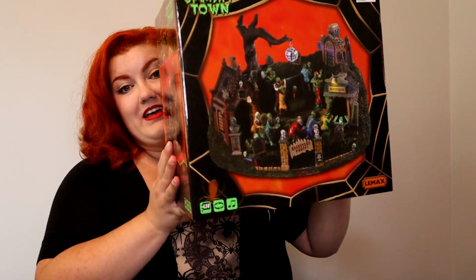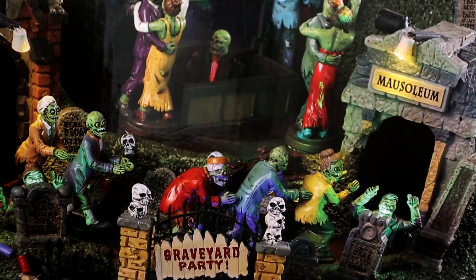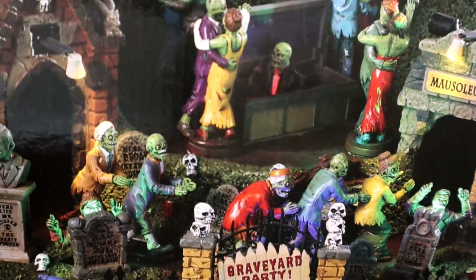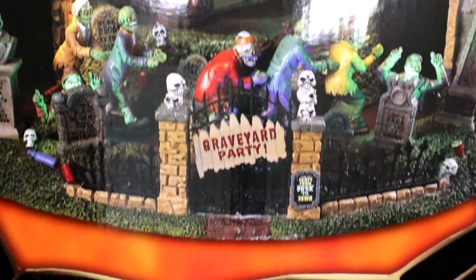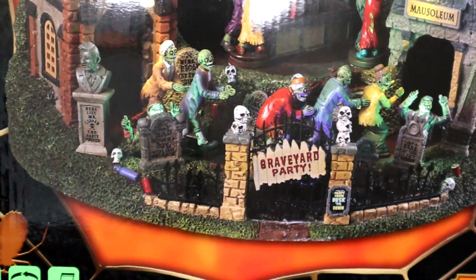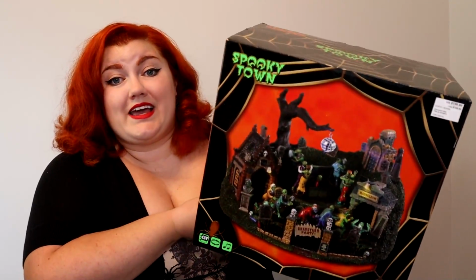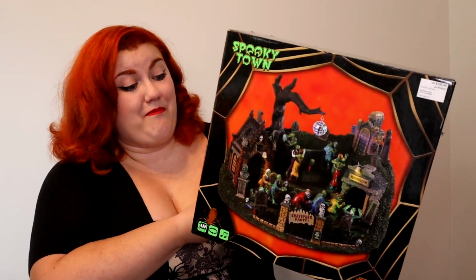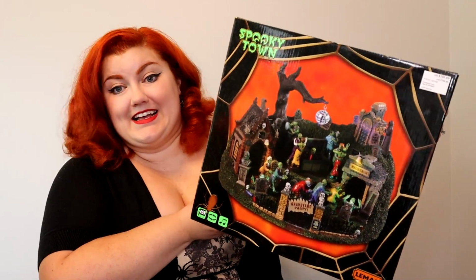It is the cemetery, what's the proper name? Graveyard Party is the name of it, and I'll get up close. It is the cemetery scene with the zombies conga-ing through the mausoleum. There is a disco ball, they're waltzing in the courtyard, there are little zombies popping up from behind the gravestones. This big behemoth plays music and flashes different colored lights, and the zombies move in a conga line in a circle, and they pop in and out of their coffins and dance.